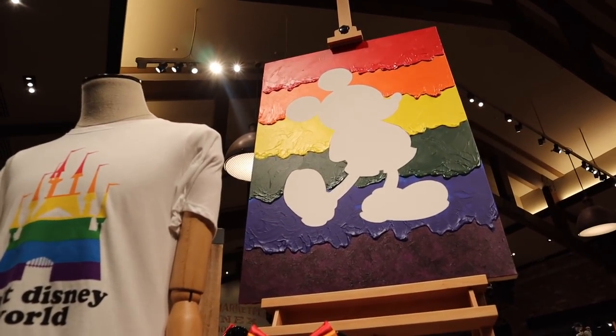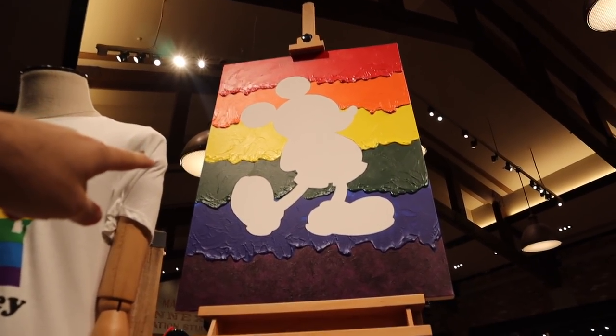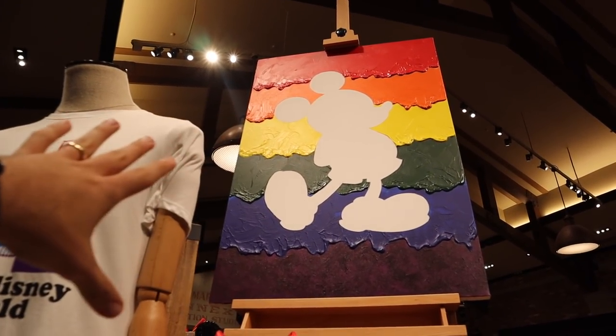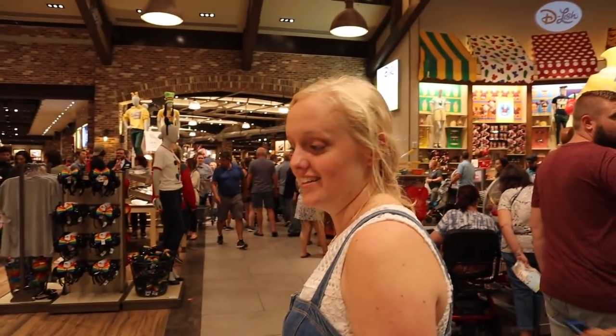All I want to know is how satisfying did it feel to be the person that got to rip that giant sticker off to make that? Because clearly they had a sticker down, melted all the paint, or painted it on there, and then peeled the sticker off, which makes the negative space where Mickey is. That's like taking the clear plastic off of a new technology piece.